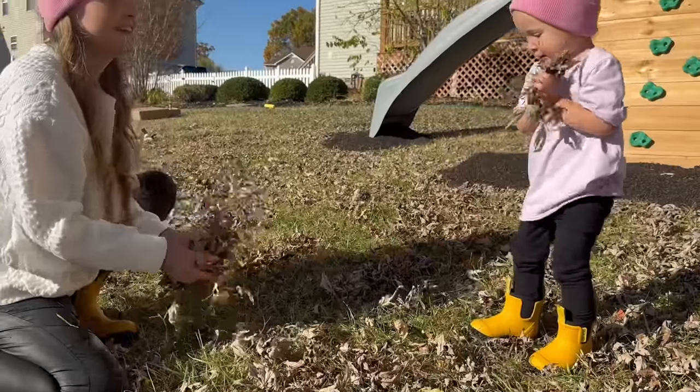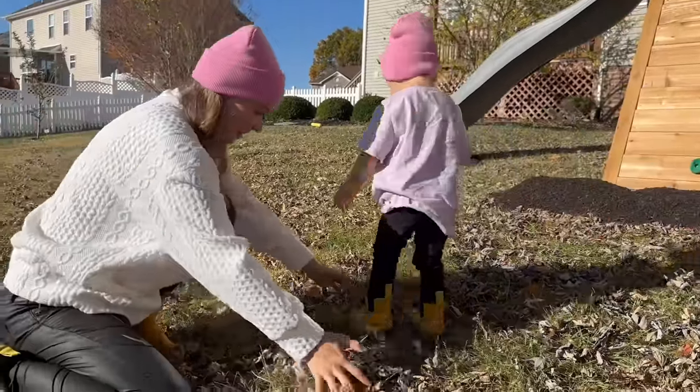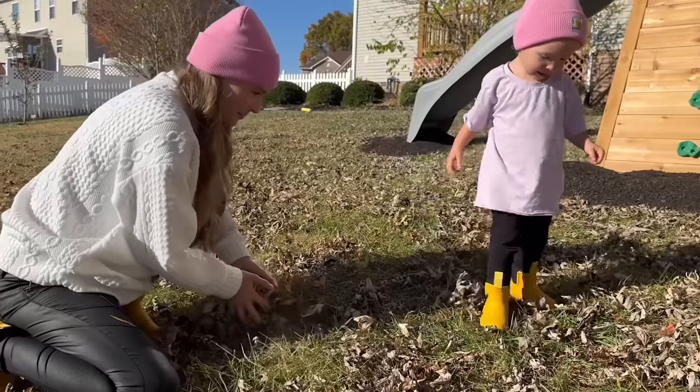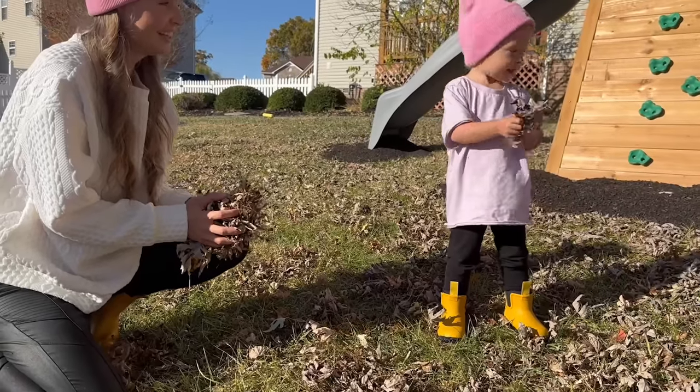We've got to make sure you stay dry. So you wear a nice rain jacket, nice rain boots, and then we can stay nice and dry outside and run around and play in the leaves. One, two, three. Yay! Bunch them up. And throw.